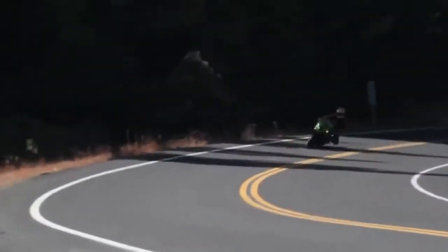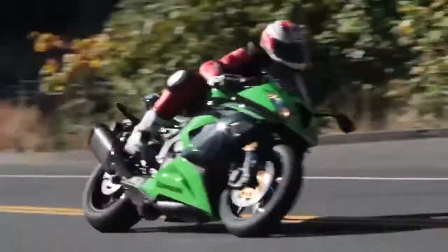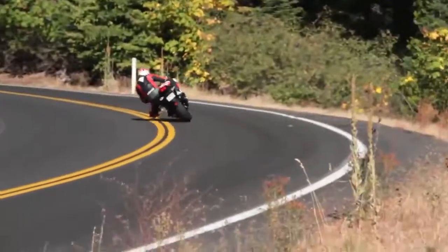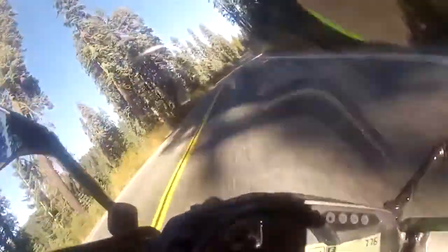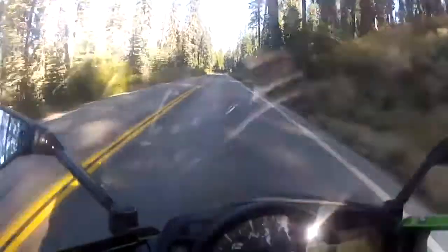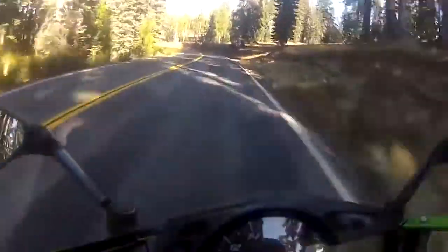This is the bend where we did some of the photographs, and after that I went off on my own, and you can see here that through a lot of the bends I wasn't really revving it anything like as hard as on the track, keeping it between 8 and about 12,000 RPM most of the time, and it was really pulling fine at those speeds, really strongly.